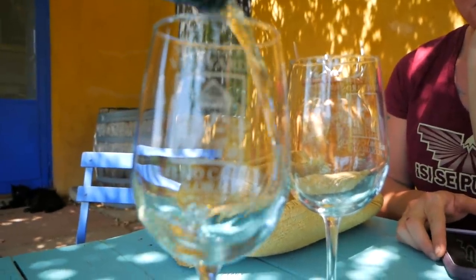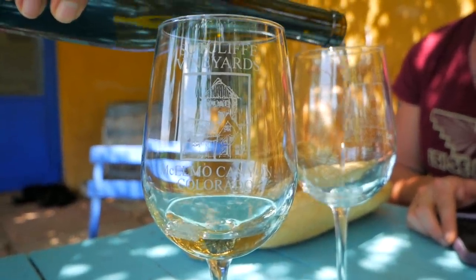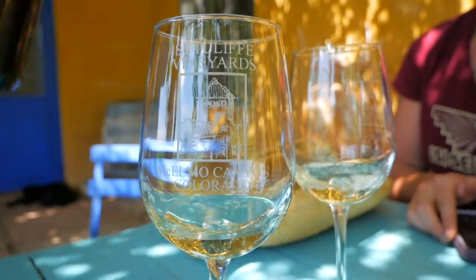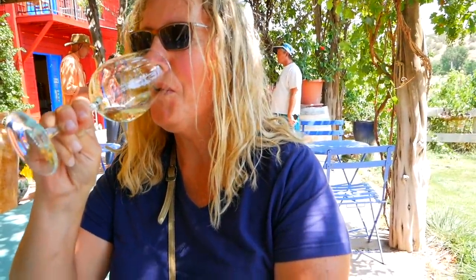So this is our 2018 Viognier. Okay. This is the one that has tropical notes in it. The last one we got was Franc as a red. She's really good. Oh, wow. That is good. That is wonderful, actually. I'm digging on that one.